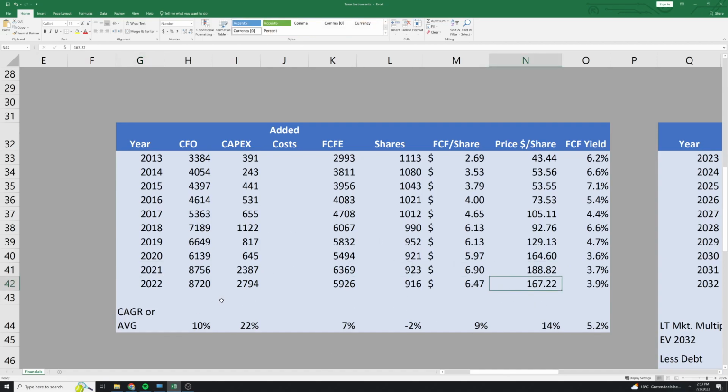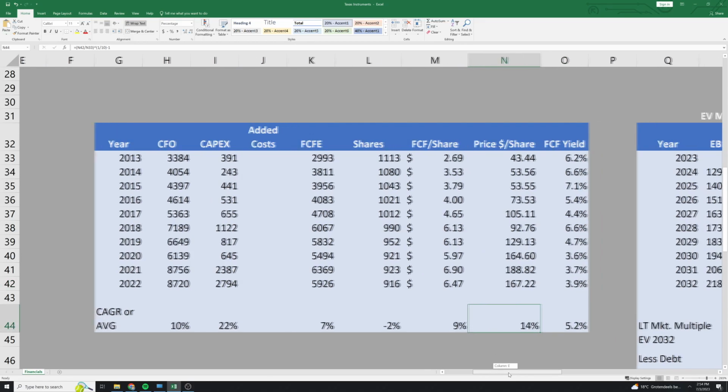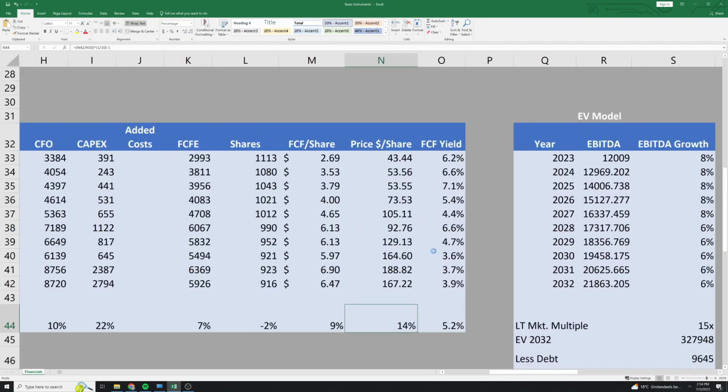$167 in 2022, and right now it's actually kind of in between these two numbers of 188 and 167. Their overall free cash flow yield has been 5% for the 10-year average, but for the past 3 years we can see that their yield was a lot lower, more close to 4%. So it seems that the valuation of Texas Instruments has certainly gone up a little bit for the past few years. So let's try to forecast Texas Instruments into the future.